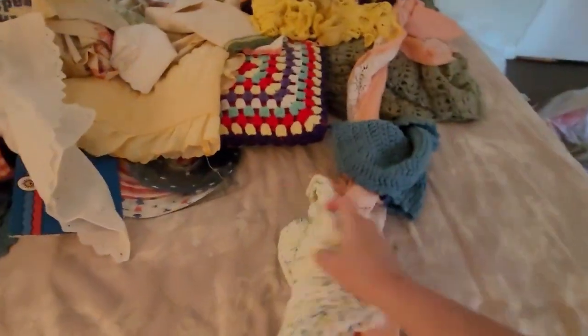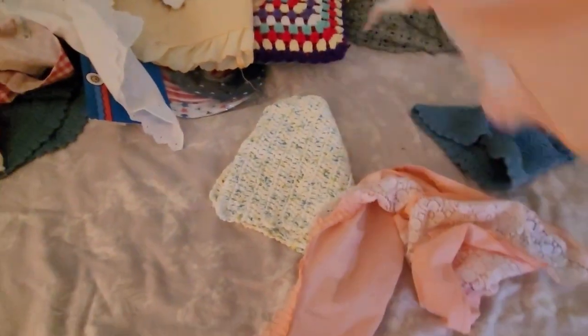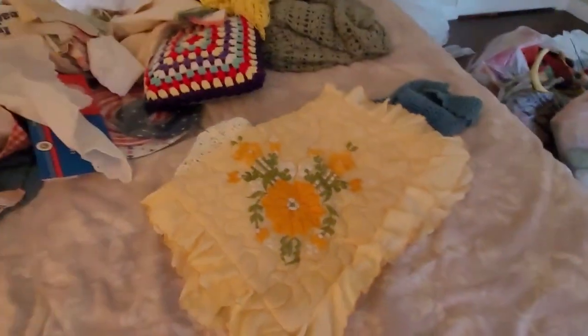Okay. Oh, I have more of the peach curtains. More of the peach curtains. This lady made a bunch of peach curtains. I'm hoping I can find a home for them. We have a set of two. The other one is behind me.